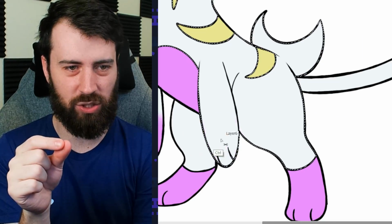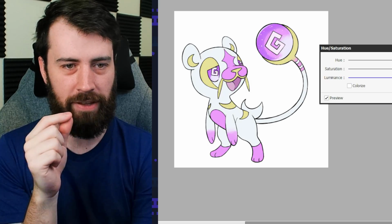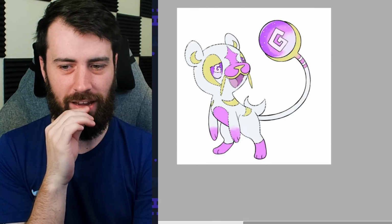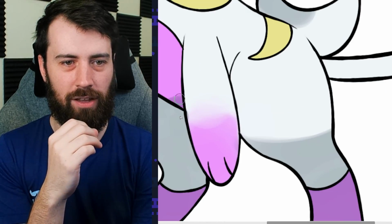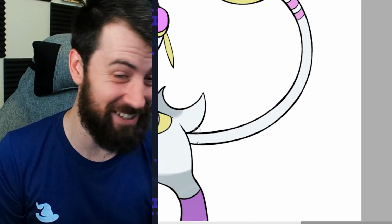The gold, pinkish white, and the purpley pinkish colors in there are really stunning. Really good work on that. Oh man, this mod is really coming together well.